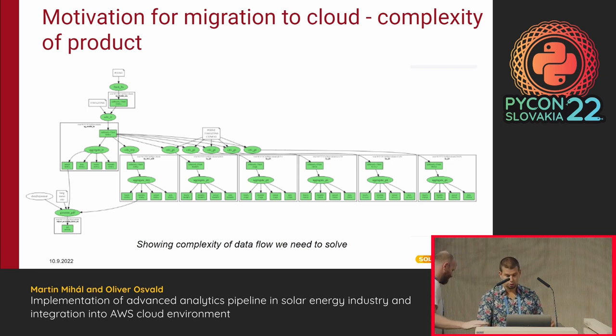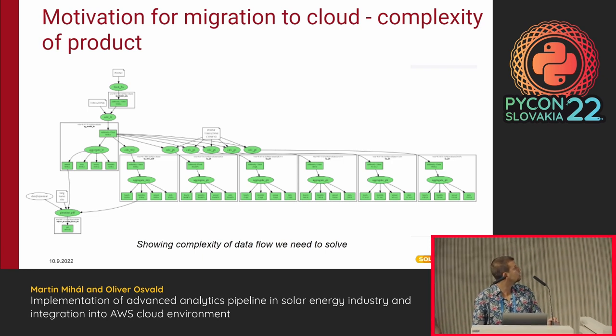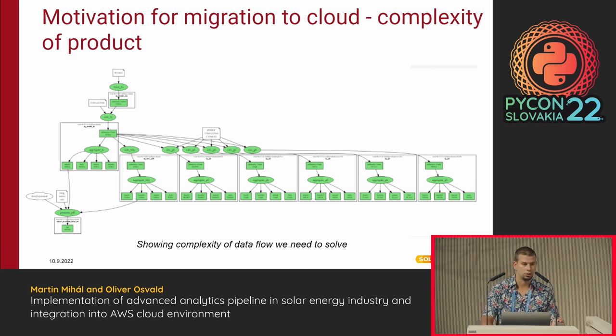Yes. So hello, I'm Martin Mihal from Solargis, and I'm helping teams like Oliver's team and other clever teams to integrate it into one Solargis Next platform. It should be fully deployed on cloud. We are in the half of the way, I would say. And so let's start with why we are deploying into the cloud, actually.